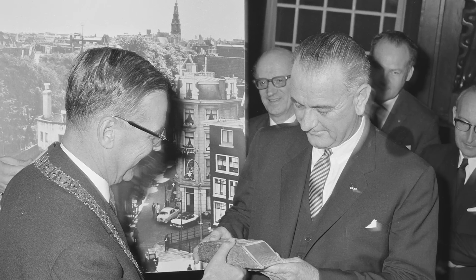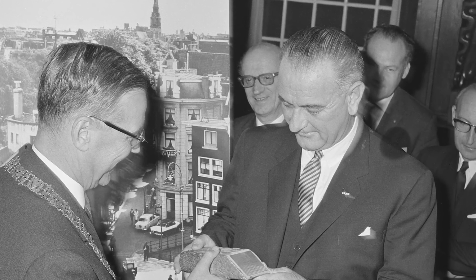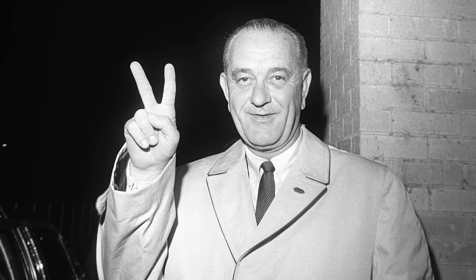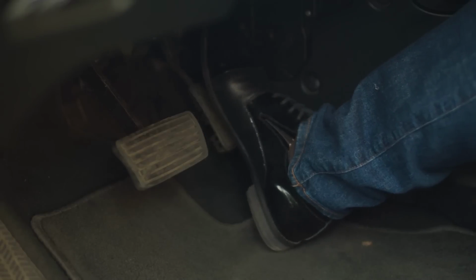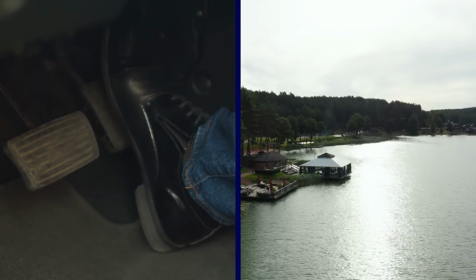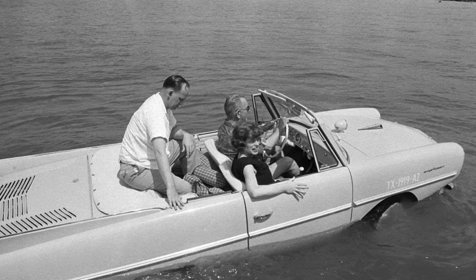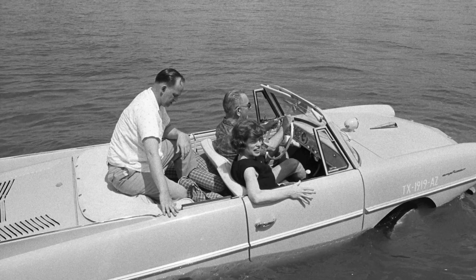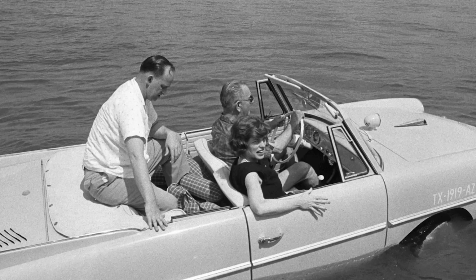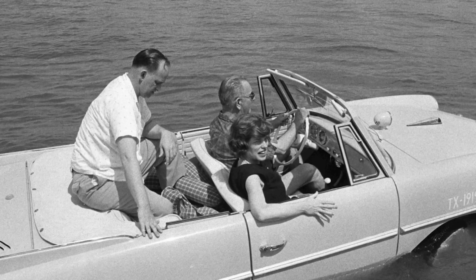And one of the most notable owners of these Amphicars was US President Lyndon B. Johnson. The former president was a known prankster who would often trick visitors by speeding downhill towards his property's lake while shouting about malfunctioning brakes. The passengers in the car would not be aware of the vehicle's amphibious nature, and he would then pretend to crash into the water while they were terrified.